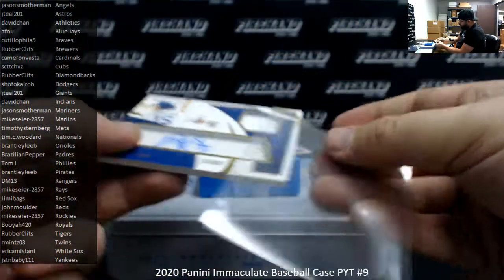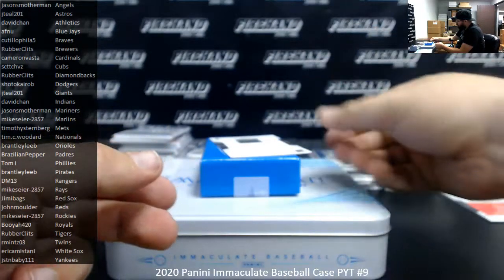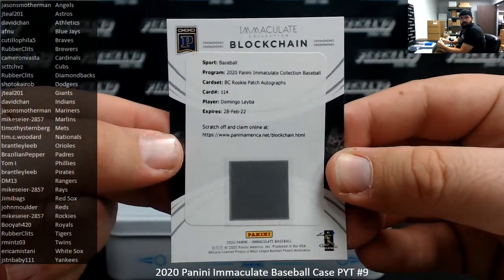Well, last card of the break, we got one more blockchain here. Blockchain is of Domingo Leyba, rookie patch auto. The Diamondbacks going to rubber clits.